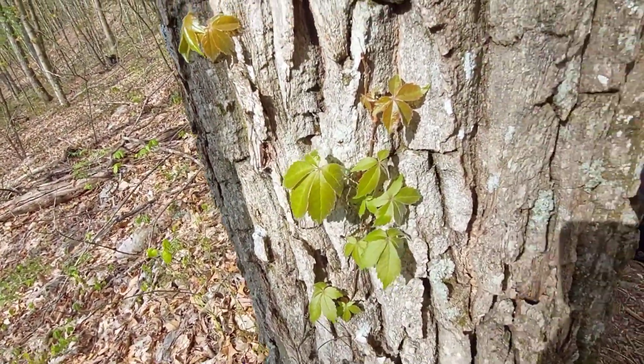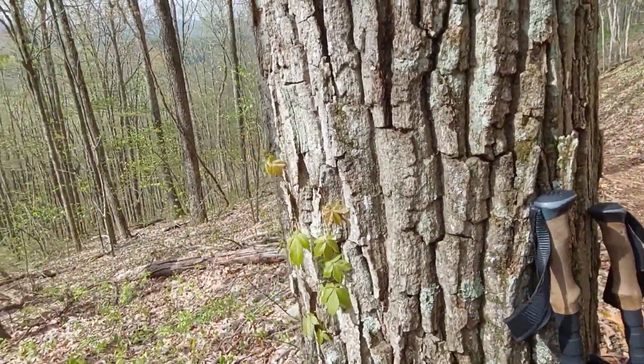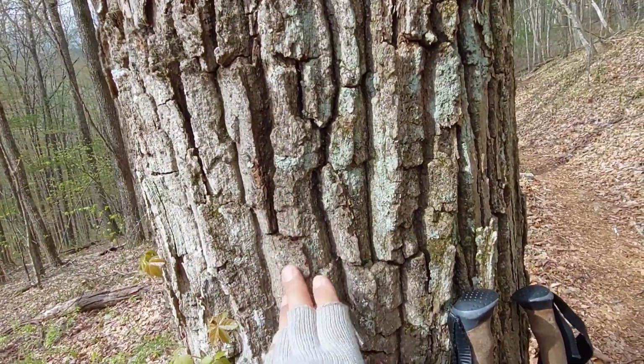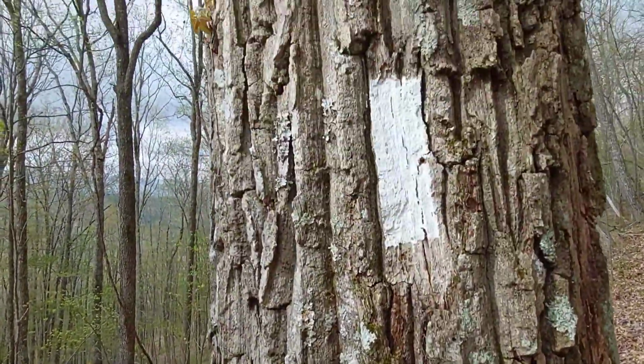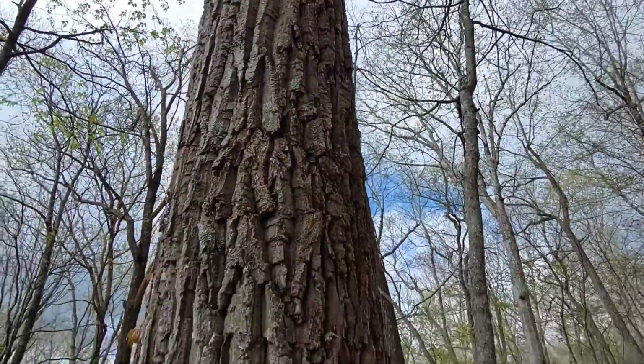And it's on this beautiful chestnut oak. Remember, chestnut oak, deep furrows, high, flat-topped ridges. All right, that's chestnut oak.